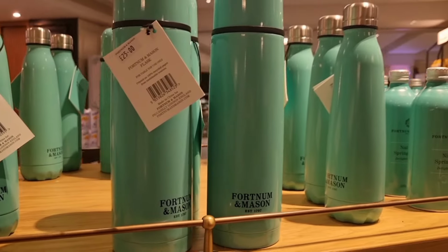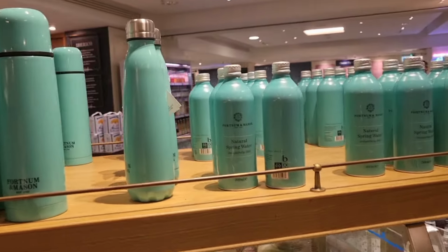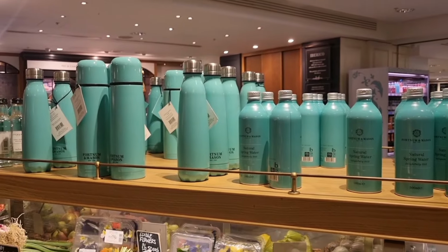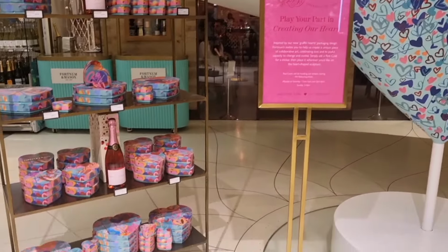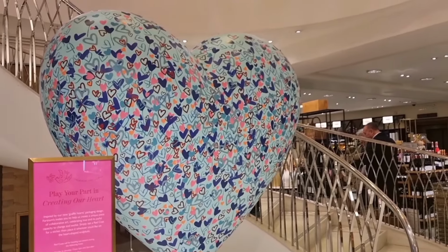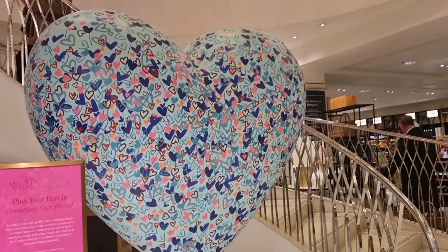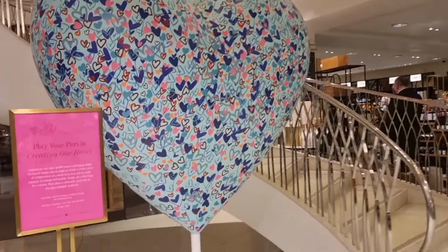Seen these. Look at the flasks and the water bottles in the eau de nil. Aren't they adorable? They're so nice. There's no price tags, but they might be around the other side. They are nice. Because of the graffiti theme, which is on the boxes here, if you come across a member of staff wearing a red coat, they'll give you something and you pin it to this heart. It's quite a novel idea. I'll keep my eyes peeled. It's quite sweet. There you go, this is what it says.